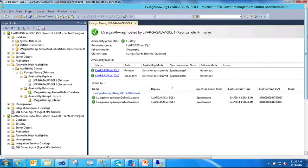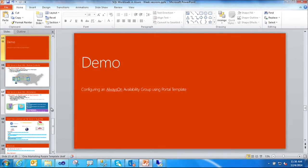If you look into more detail, here on the right side we have what we call the SQL dashboard. This provides you all the health information for that availability group. You can see that I have my 2 replicas, and that they are configured as synchronous. What this means is every transaction that commits on the primary has to commit on the secondary. This is how we avoid any data loss in the system. At the same time, they're configured for automatic failover, and that means that if for some reason the primary goes down, we'll automatically fail over to the secondary. And again, this process takes 10 seconds. So it guarantees that your SQL workloads are continuously running. So that's what I wanted to show at this point.